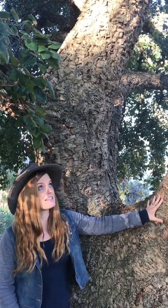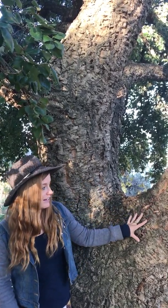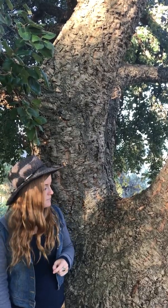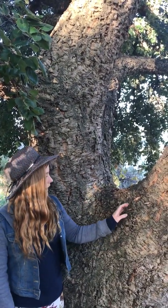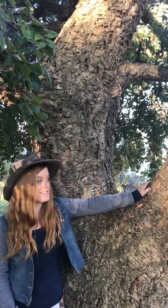It is such an amazing tree. The bark is unlike I've ever felt before. It feels just like a wine cork would feel. And these trees actually originate in Europe and Northern Africa. And just like any other oak, it has great astringent qualities.